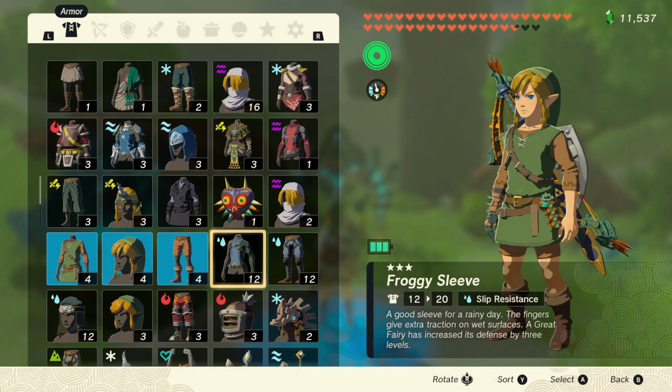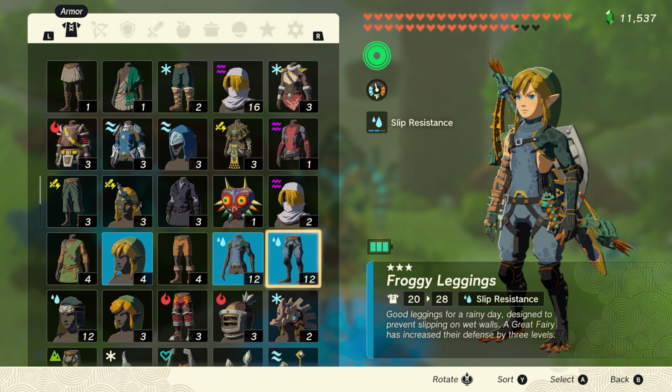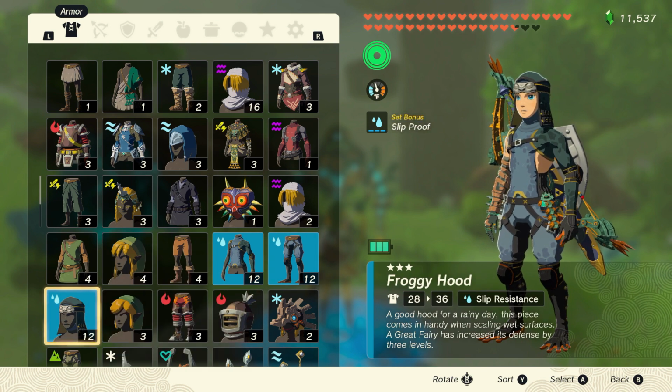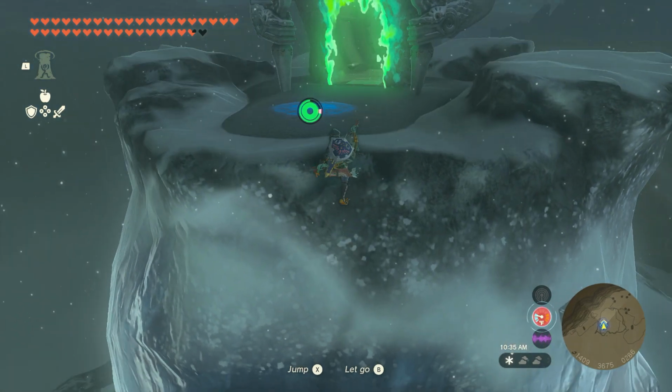There is also a special set bonus that can be unlocked when all 3 pieces of gear that make up a set are upgraded to level 2. In the case of the Froggy Set, upgrading the sleeve, leggings, and hood all to level 2, and then equipping all 3 pieces of armor, will grant you the set bonus of Slip Proof. This means you can climb up any slippery surfaces without ever slipping, like rain and ice.